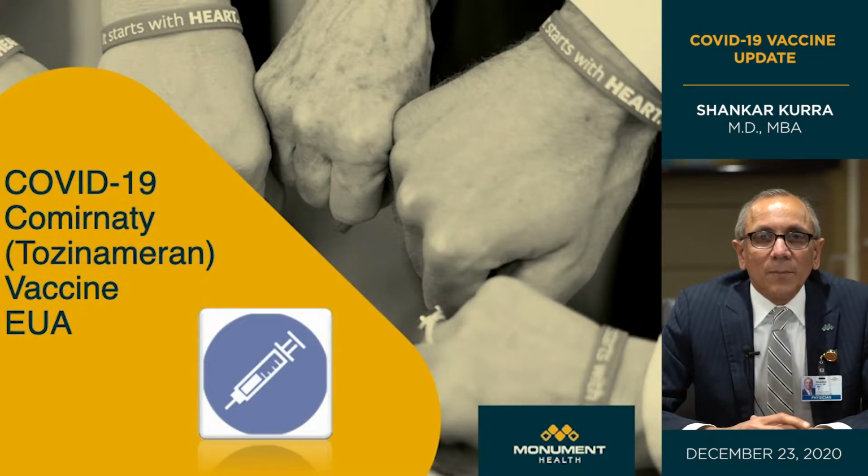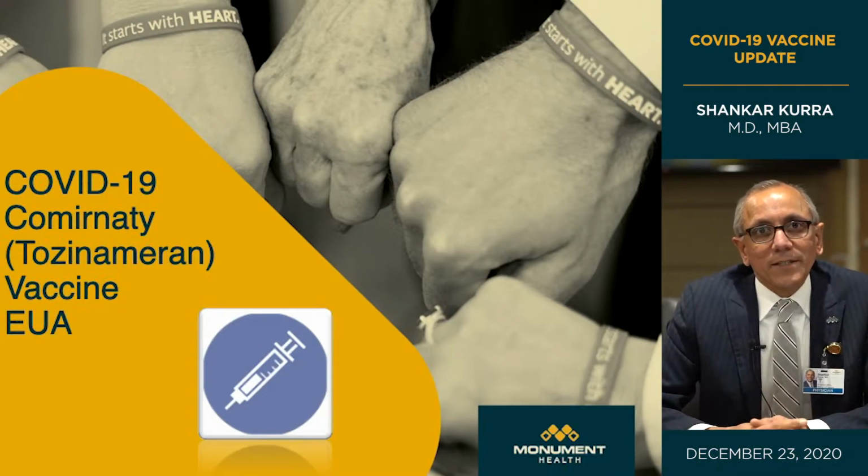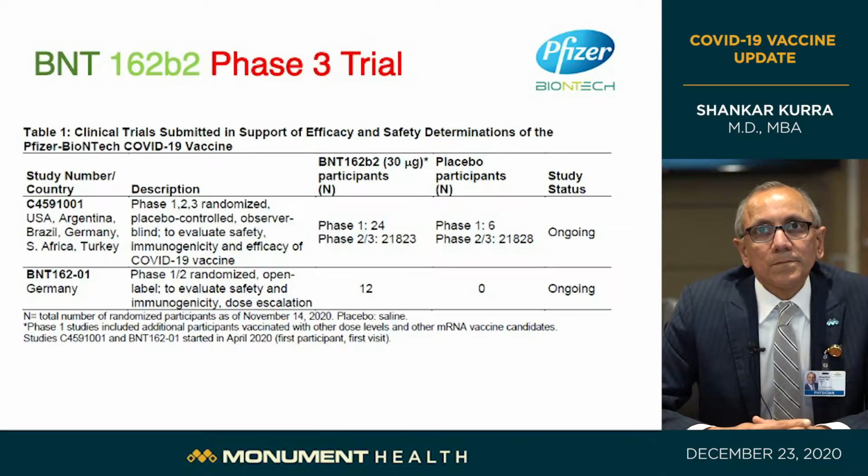So we will start by looking at the data for safety and efficacy of the first vaccine that was authorized for use by the FDA. It's the vaccine made by Pfizer BioNTech. Their name for this vaccine is Comirnaty. That's the name of the vaccine. So let's look at this trial.